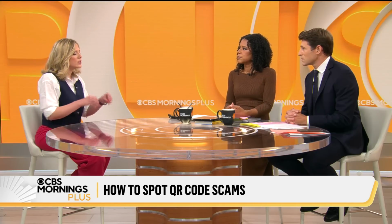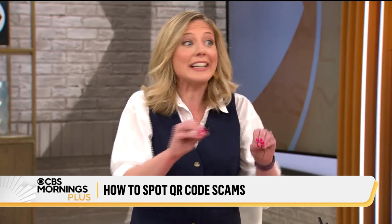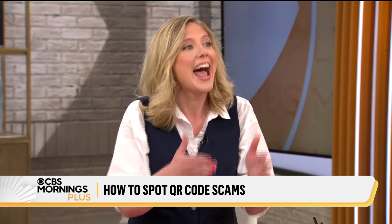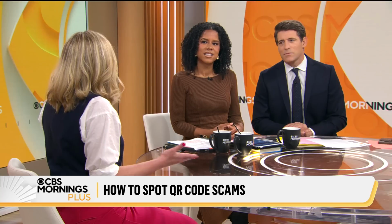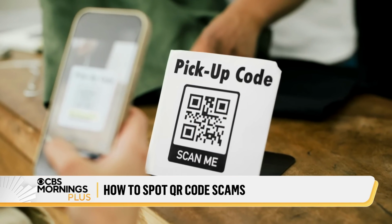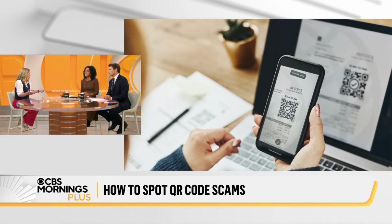Totally. This one's a weird one because what you're looking for here is QR codes in packages that have no real description on them, and it's kind of a mystery, so they want you to scan it. But think about a QR code. It's really just clicking a link, and you wouldn't click a strange link otherwise, but we've gotten so used to it, especially in the pandemic when we started scanning QR codes at restaurants to get our menus. Now we see QR codes everywhere and think, let me just use my phone and open it up. But you're really opening a link, and it's taking you somewhere that probably wants you to put in a login or a credit card. Red flag. Don't go putting things in if you did go through this QR code link.